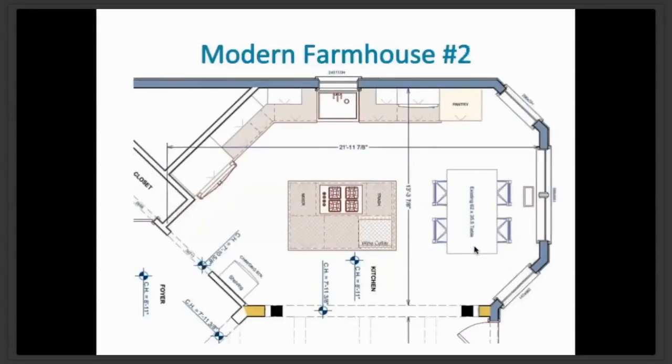All right, moving on to option 2. In this instance, we did not have the built-in bench. So we showed what it would look like and what it would feel like if they did not have that added. We did keep the pantry over in this area, but over here, we went ahead and kept the double-sided island. We put a wine cooler. They drink a lot of wine and they wanted to have a nice little beverage center. So we put that in the island. And then we also left the closet alone.